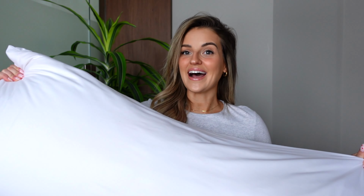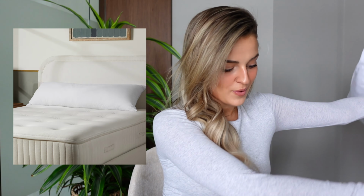So I ended up purchasing a body pillow. This is the one that I got from the brand Parachute. You definitely don't have to get it from there. That's just the one I ended up finding because it had really great reviews, and I freaking love it. I feel like it's nice and voluminous, so I can hold on to it when I'm sleeping. I don't roll on my belly at all, and it's the perfect amount of support and cushion.